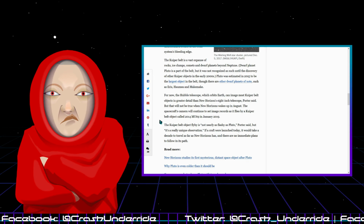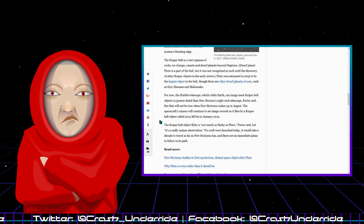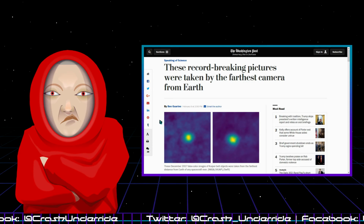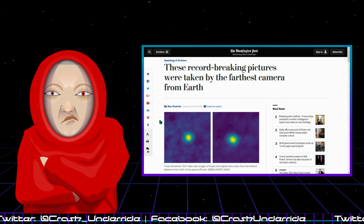If a craft were launched today, it would take a decade to travel as far as New Horizons has, and there are no immediate plans to follow in its path. Which, let's be honest, if there were, I wouldn't be patient enough to wait anymore.